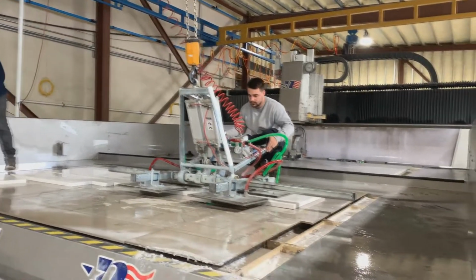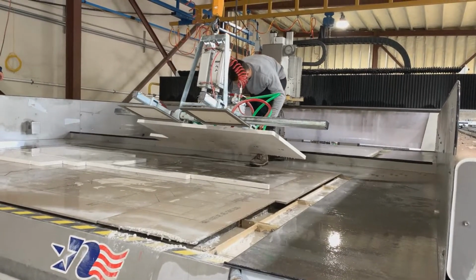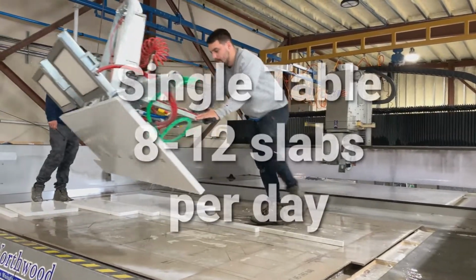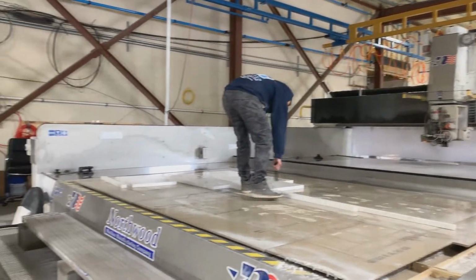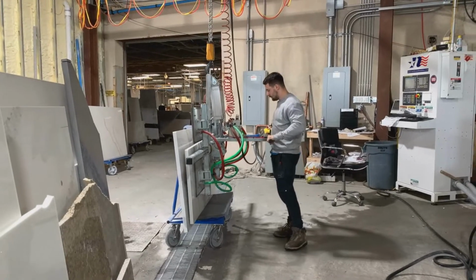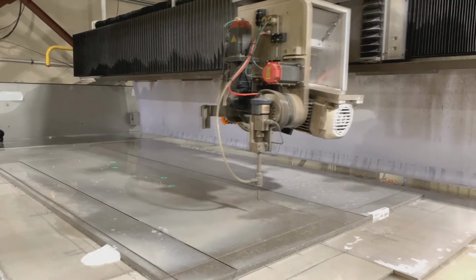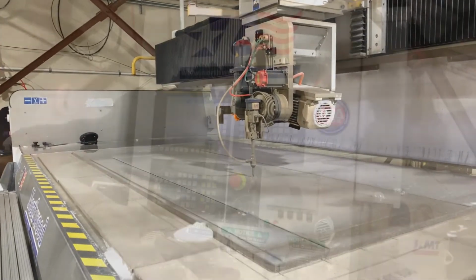So a customer asks me that all the time. If I'm looking at a single table Raptor, you're going to be looking at anywhere from 8 to 12 slabs on an average a day. And that's a combination of different type cutting, whether it's straight cuts, radius cuts, sink cutouts, or miters. So it does vary, but that's going to give you roughly a number that you can work with.